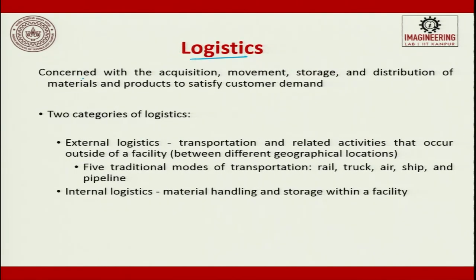Logistics. Logistics is concerned with the acquisition, movement, storage and distribution of materials and products to satisfy customer demand. This is logistics. Logistics is concerned with the acquisition, buying, movement, storage, distribution of material and products to satisfy customer demand. Two categories of logistics are there today. One is external logistics, the other one is internal logistics. The external logistics are nothing but transportation and related activities that occur outside the factory.